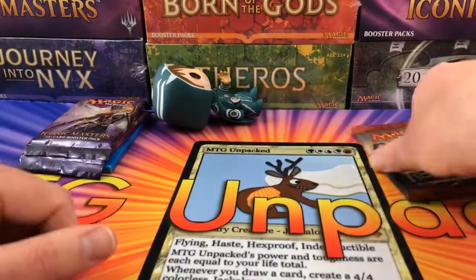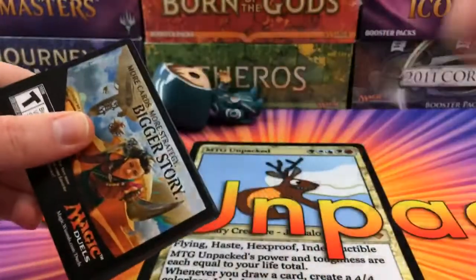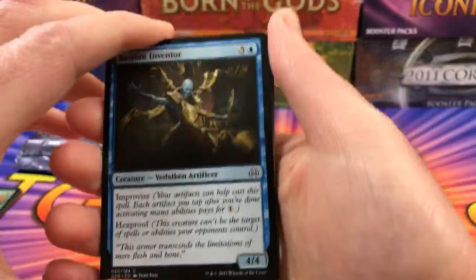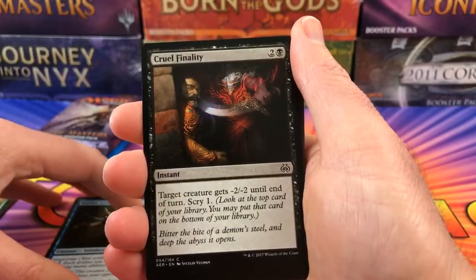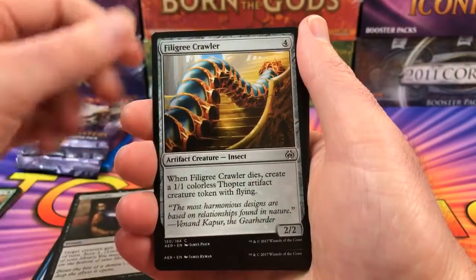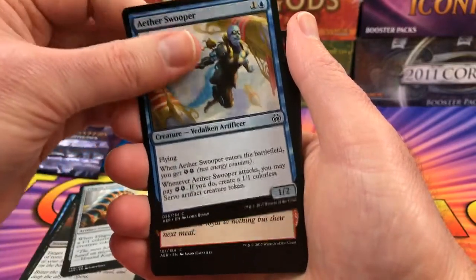No bolus. Aether Revolt, we have a chance for an invention, or at least something useful in an energy deck. Now that's interesting. Okay, I opened it. Okay, the other way around. Bastion Inventor. Aura Tesseract or Fatal Push, yep. Cruel Finality. Filigree Crawler. Walking Ballista would be nice. Aether Swooper.